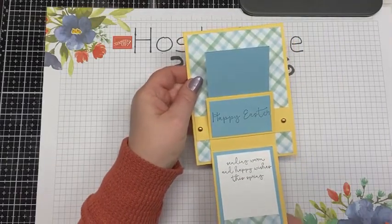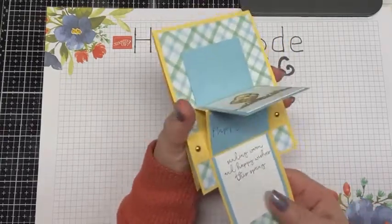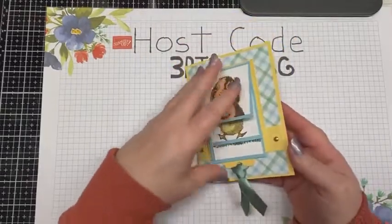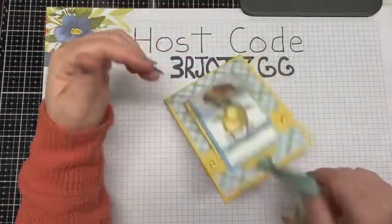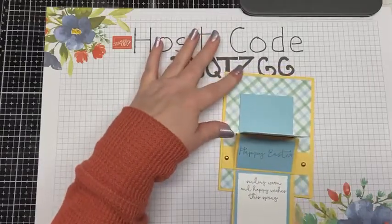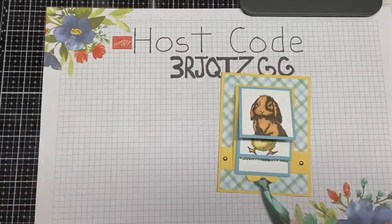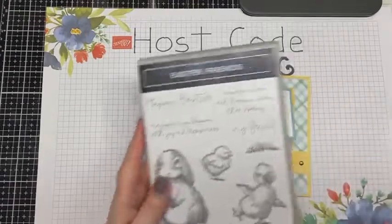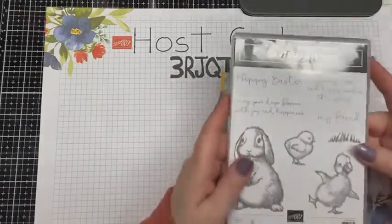Isn't that awesome? So this is a waterfall card. So that's the front of it, and then it opens up on the inside and you have a nice place to write. So super cute card, real easy to make. It's not complicated at all, and it's so much fun to just keep doing that. As you guys can see, I did use Easter Friends. I haven't made any Easter cards yet, so I decided I have to make some Easter cards.